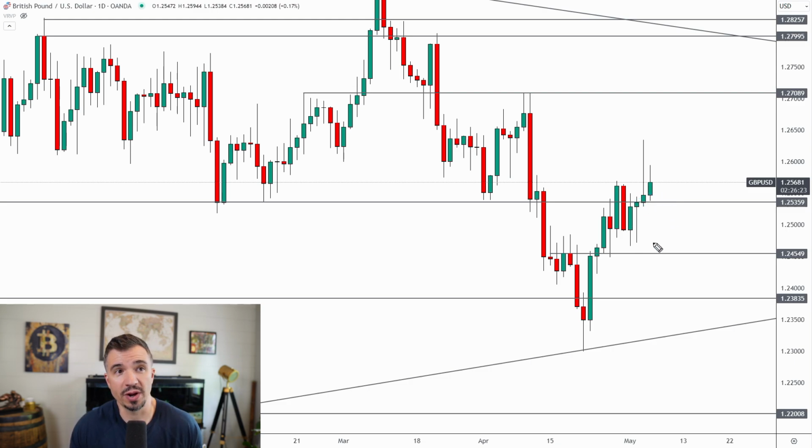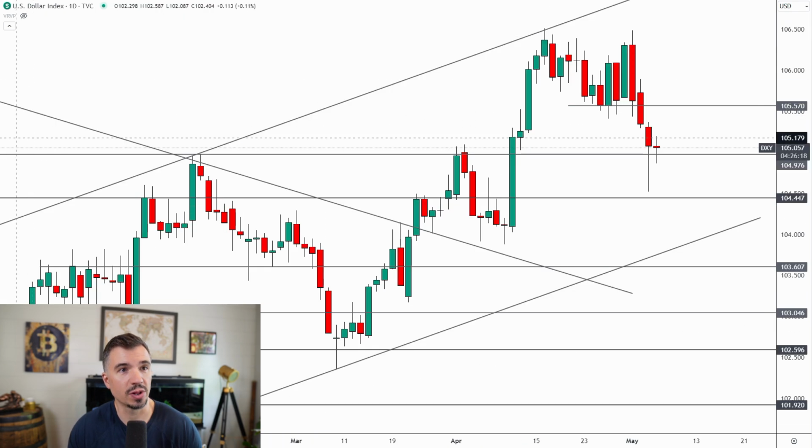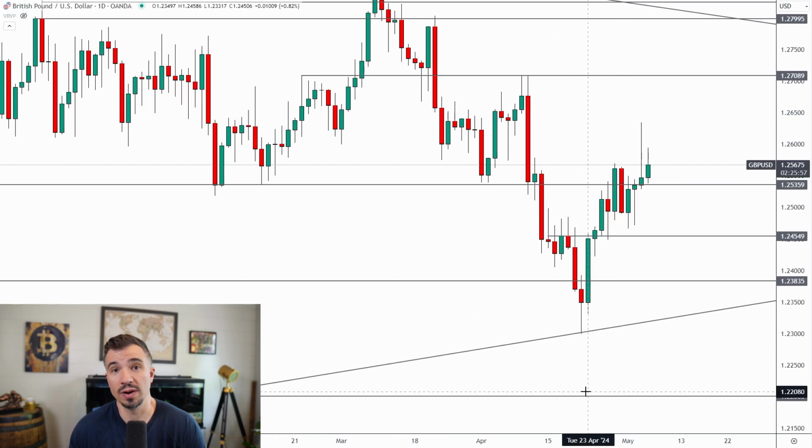There's not a whole lot to do here, in my opinion, until we get some resolution, namely seeing the DXY either close below 105, so either closing a day down here, or we get the market closing back up here within this range. This right here would be bullish. This down here would be bearish. So in my opinion, until we get one of those two things, I think that trading the euro and the pound is going to be somewhat unfavorable.